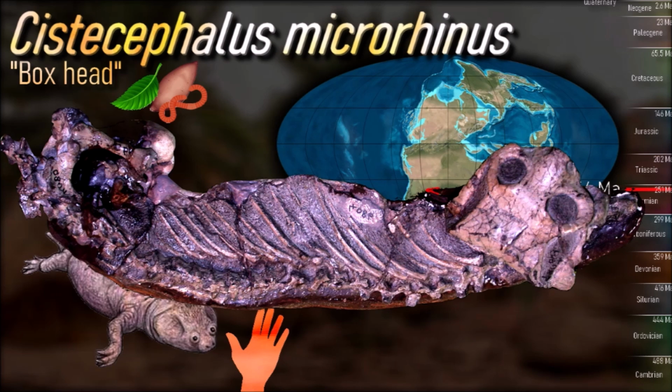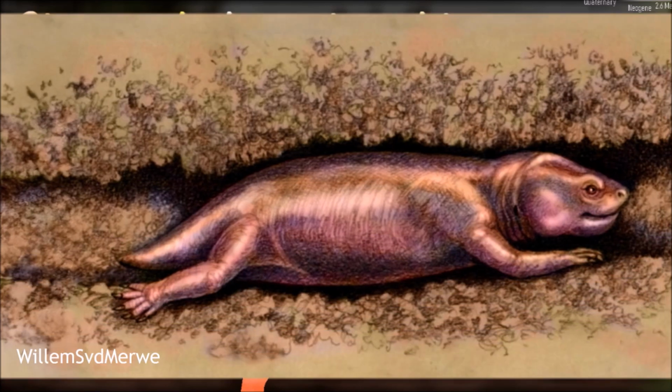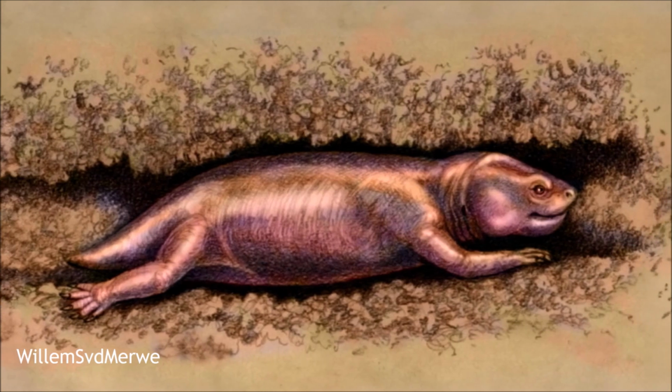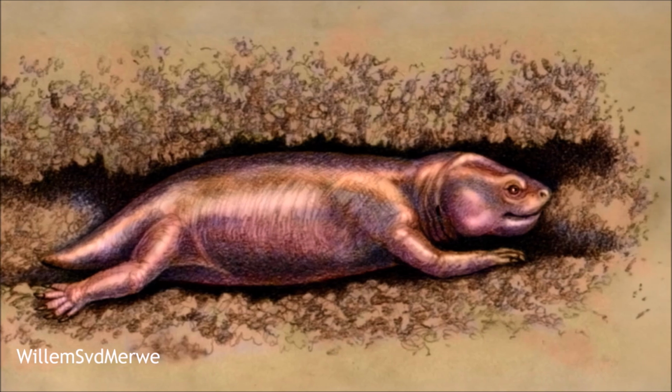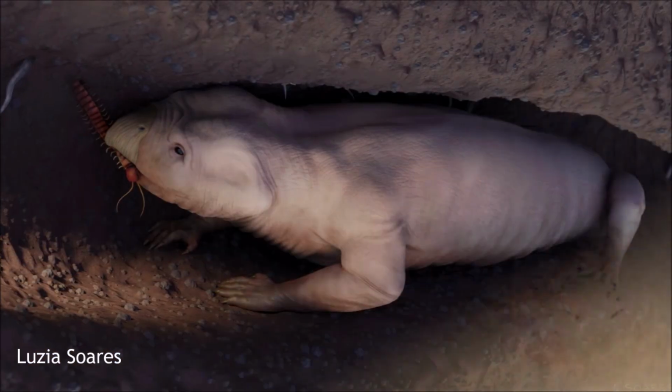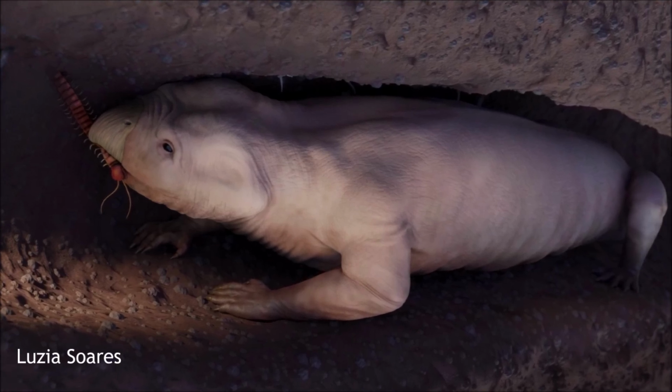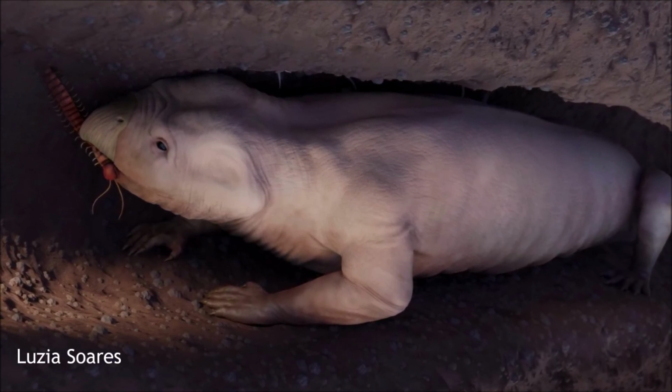However, it has relatively large, anteriorly directed orbits, suggesting binocular vision. It had a short neck and laterally directed shoulder joint. Its forelimbs were short and powerfully built, and its manus were broad, with fused phalanges. Its hind limbs were flexible and probably could be used to move dirt out of the way.